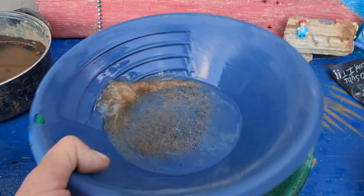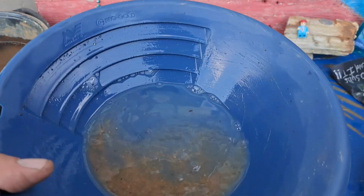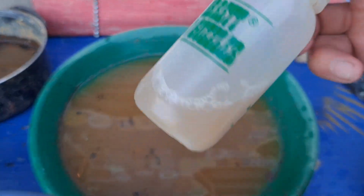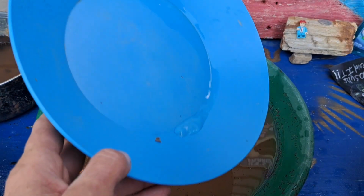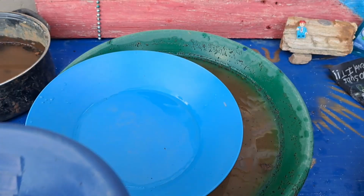So all right, well, I think we've gotten all of it. I'm going to go back through and check, and then we've got a dirty snuffer bottle here to go through. Well, I guess we'll try our new Falcon pan for the fine gold clean out and see how that works.